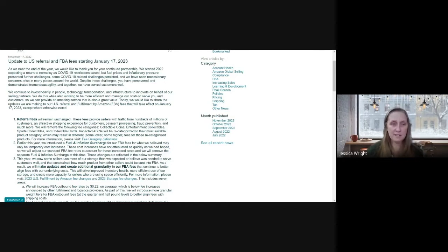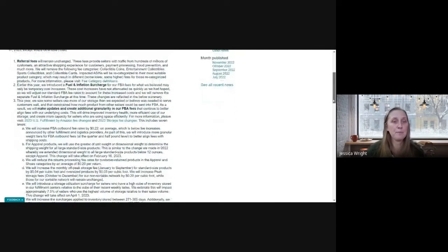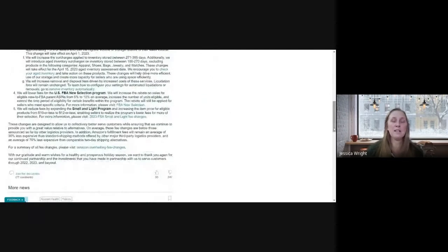Another positive for the fee changes will be Small and Light. The Small and Light program is actually increasing the products that will be included. So up until this point, Small and Light included items that were up to 3 pounds and up to $9.99 or $10 in total retail cost. Starting in January, Amazon is going to expand the program so that it will include products up to $12 retail cost to kind of offset some of the inflation and the fact that sellers have had to increase prices. So that's really good news.